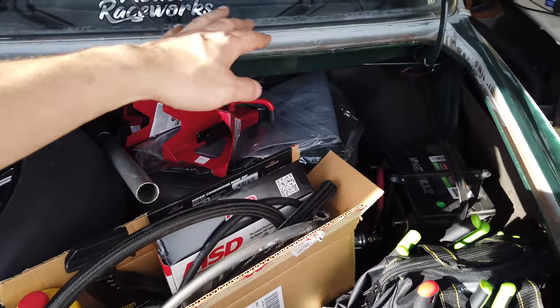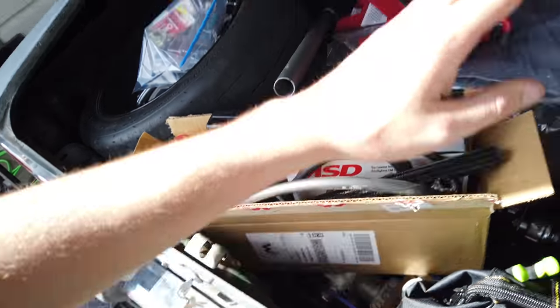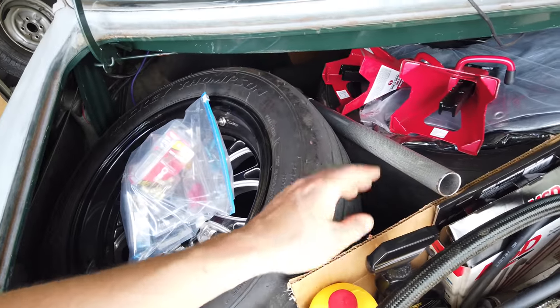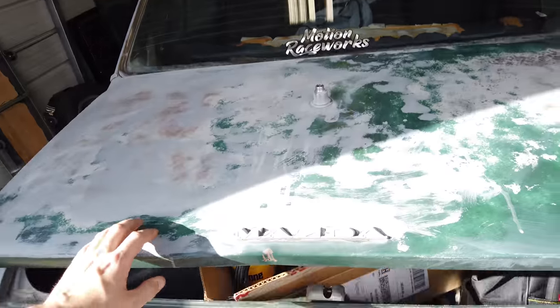So some other things I got, just a couple tarps, a jack, because we will be changing tires at each track. I have the impact in the car, which will help with that, and then just some other miscellaneous little things: brake fluid, some detailer to wipe the car down because she is just so pretty.